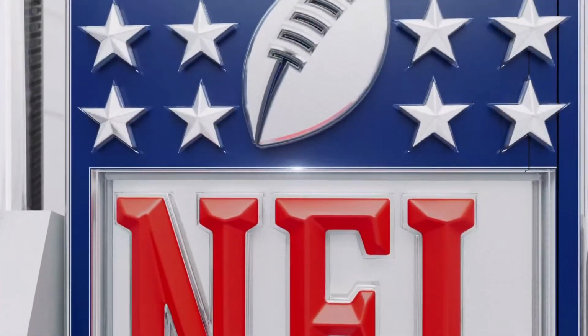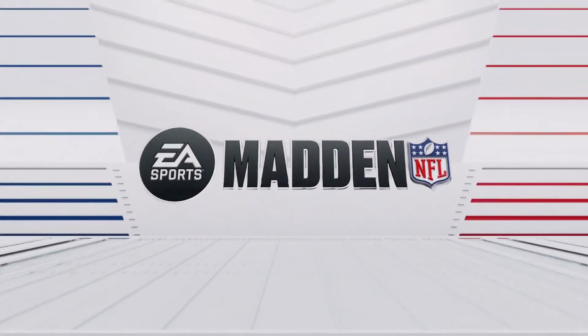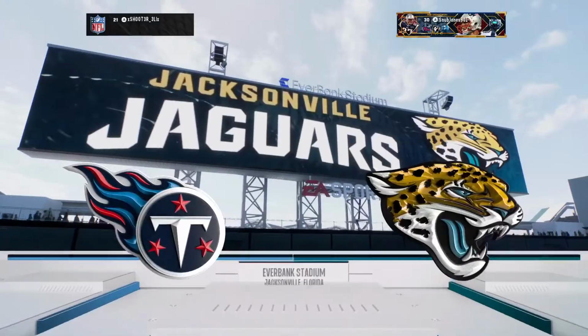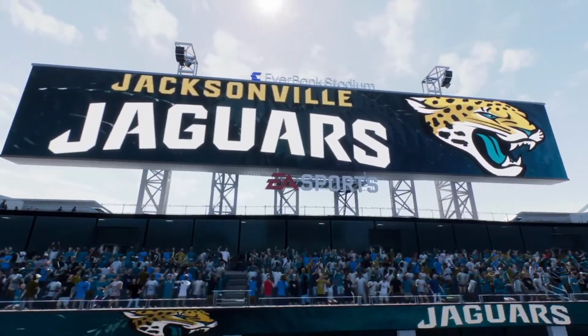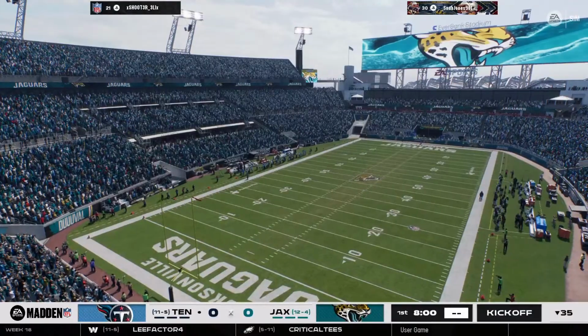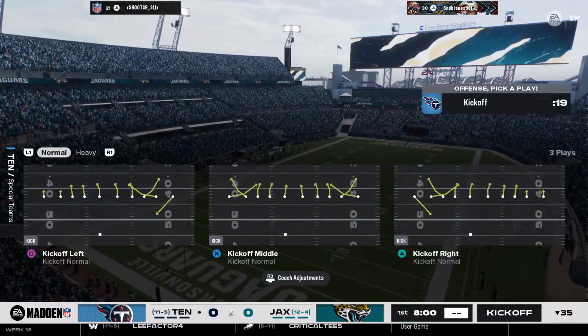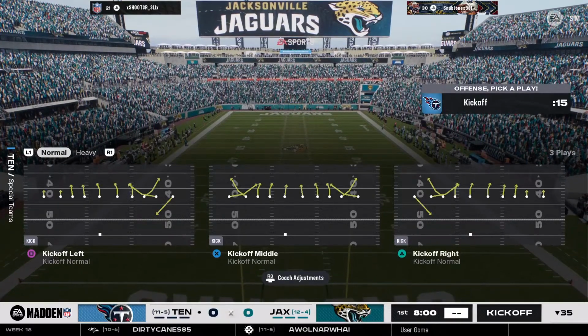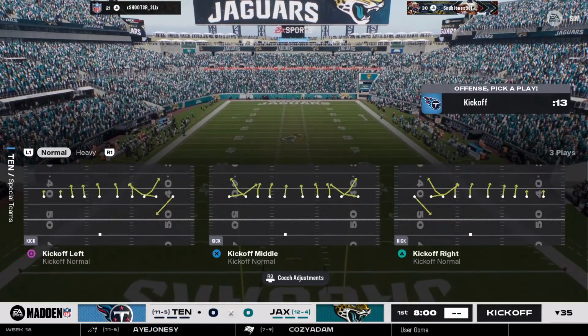With its distinctive swimming pools in the upper deck, there's a look inside Everbank Stadium here in Duval County, Florida. It's all about divisional matchups on this final day of the regular season, and we've got a compelling one in store here, as it'll be the Tennessee Titans taking on the Jacksonville Jaguars.